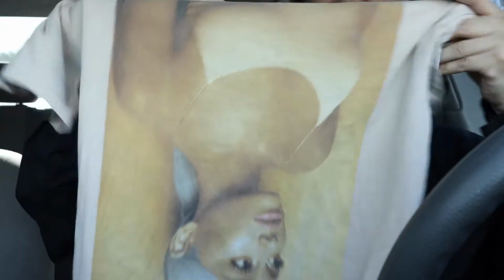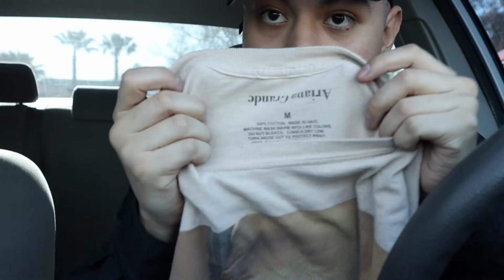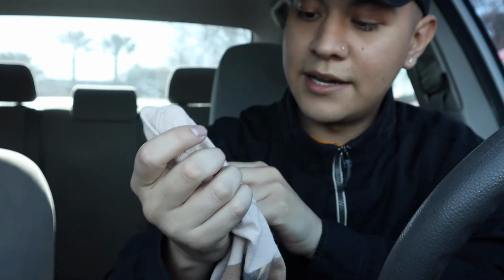And then you got my girlfriend, Ariana Grande. She's upside down. It's actually her merch, apparently. It comes with her stuff. It's all upside down. I don't know if that's a thing or a misprint. But we'll see what we'll do with that. We got a nice piece here.